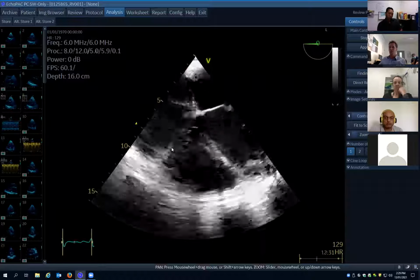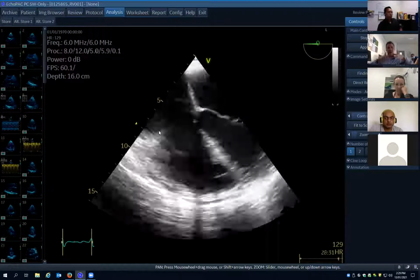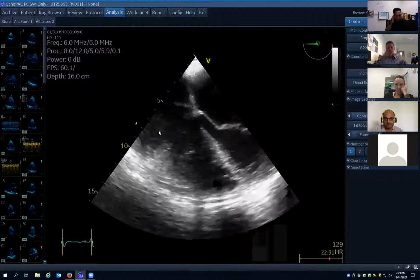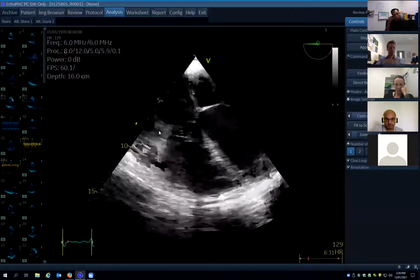And most importantly, there was improvement in the tricuspid regurg. Because you imagine if you stretch open that annulus and you get more and more regurg happening, you can get into a vicious cycle. So by making that RV smaller, you reduce the TR and reduce the stress on the right ventricle. Okay.